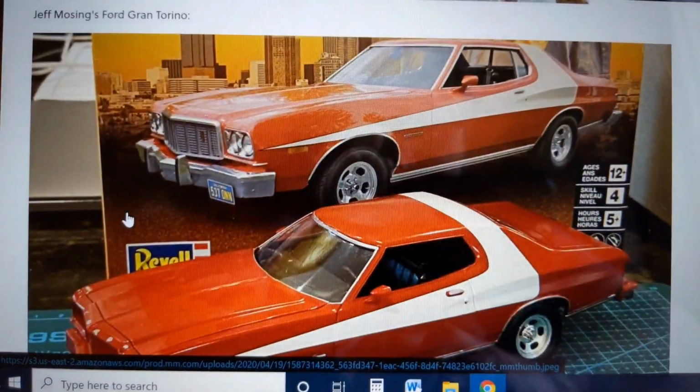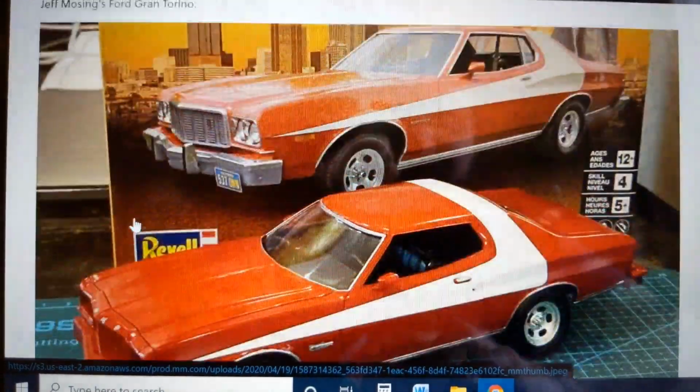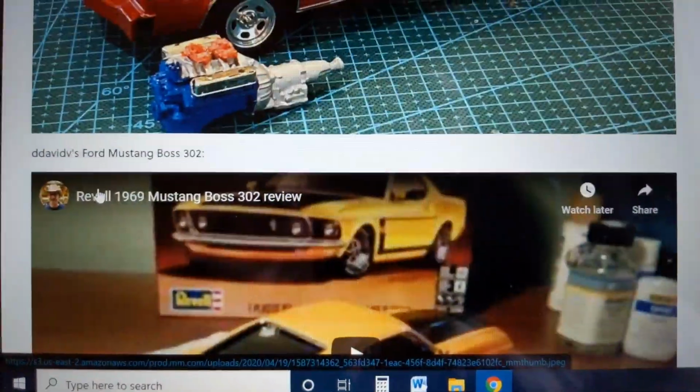And then Jeff Mosing is doing the Red Tomato, the Ford Gran Torino from Starsky and Hutch. He's got the paint job all done, got the engine done here, but just not quite put together, so he should finish for the next one as well.